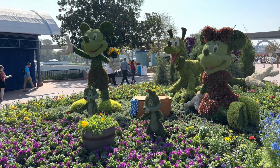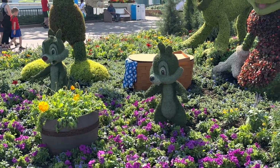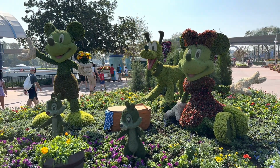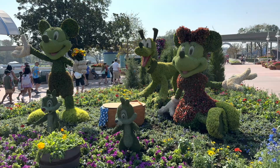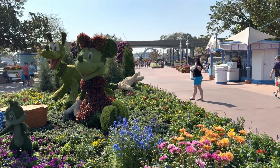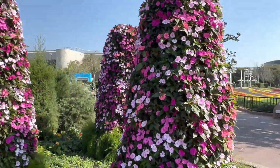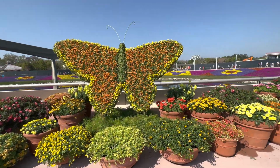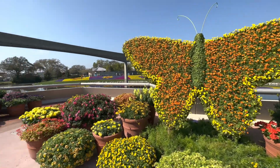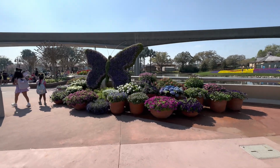How fun is this to kick it off right away at the start with Mickey, Chip and Dale, Minnie, and Pluto. Just make some great photo opportunities out here. And this is right on your walkway heading to the Lagoon and World Showcase. Out here at Epcot, you're gonna find that they have not one, not two, but 3 colorful butterflies out here. Perfect for those photos.